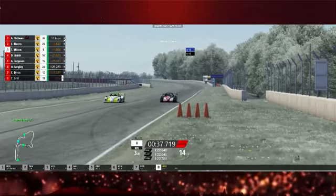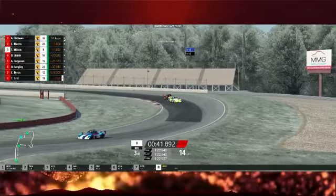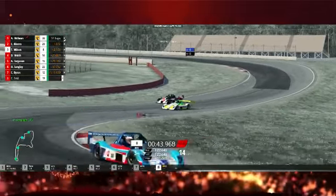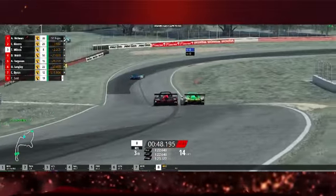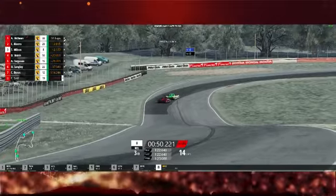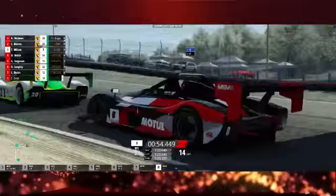Wilson definitely's got the momentum. We've got the slipstream here. Side by side into 7. Munro a bit wide, come out of 7 now into 8. Definitely some good racing here.